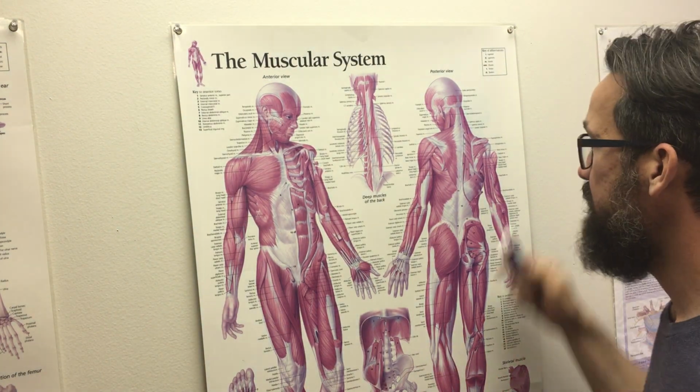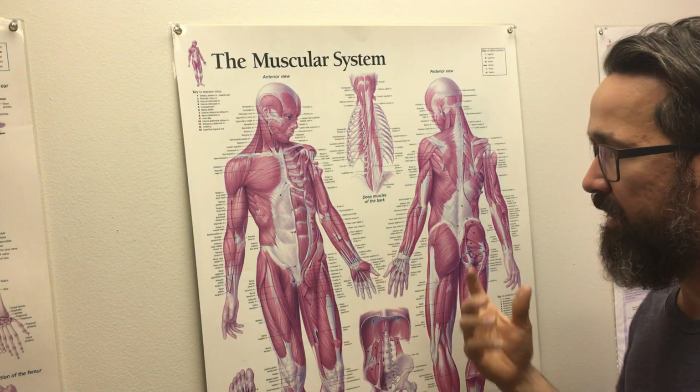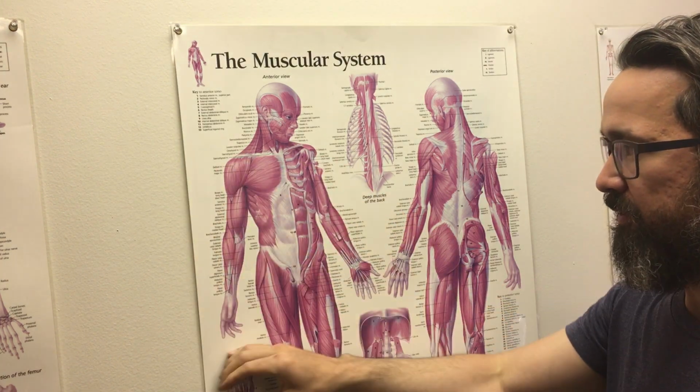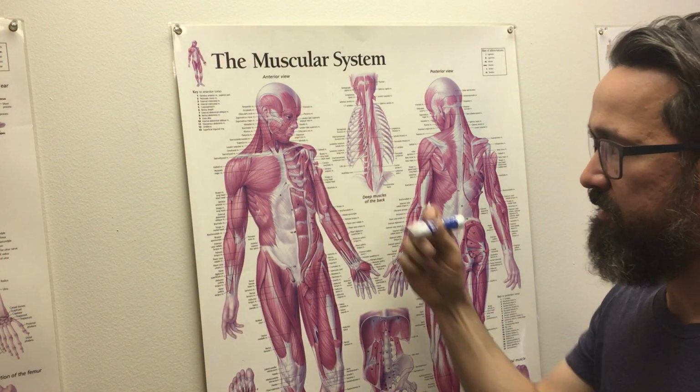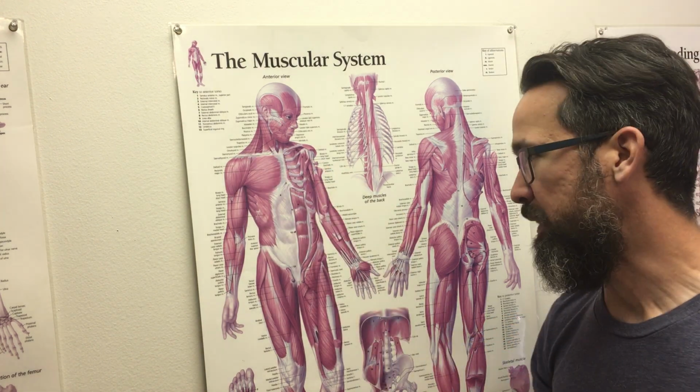Hey, I want to talk to you today about how neck pain can be influenced by shoulder position. The shoulder is kind of an interesting joint in that it only has one true bone-to-bone joint where it holds our whole upper extremity onto the rest of our body, and that's here where the clavicle and the sternum meet, or the sternoclavicular joint.